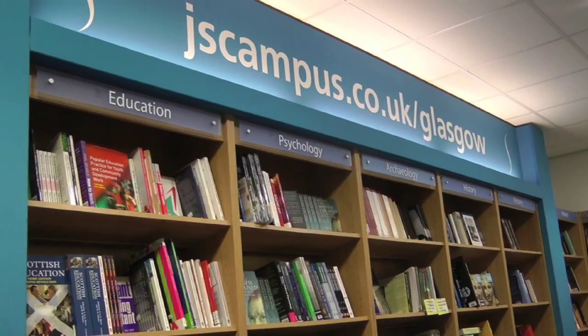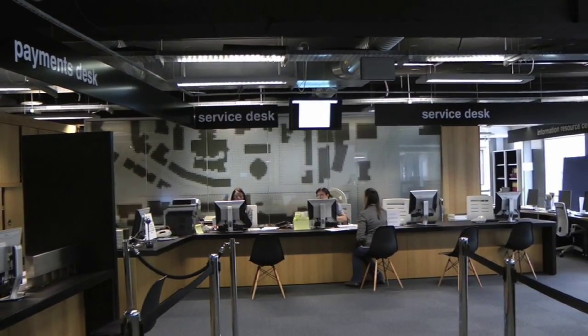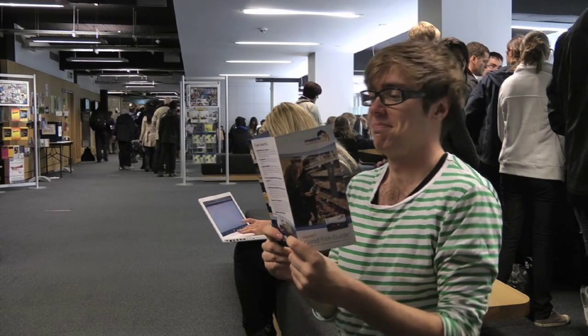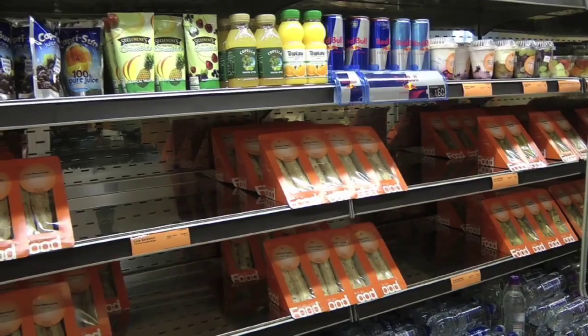But hold on there, Douglas. If, as your attire suggests, funds are limited, perhaps you should first peruse the second-hand bookshop. Level 2 is where you will find the answers to all of your questions, or at least the pertinent ones. If you are asking whether or not film and TV is a credible degree, you may have to make up your own mind.